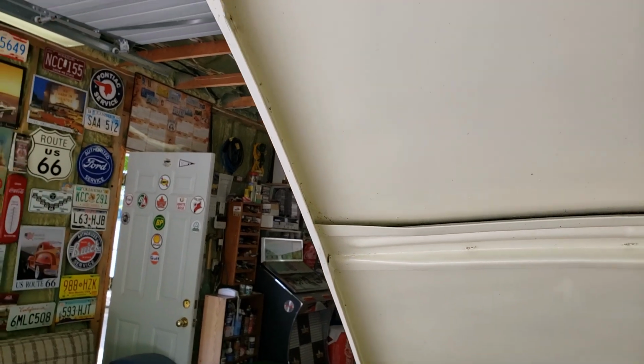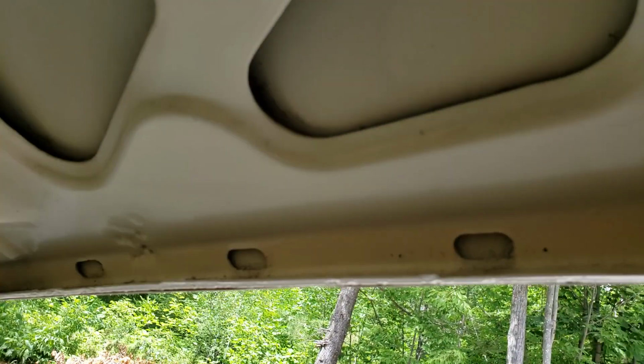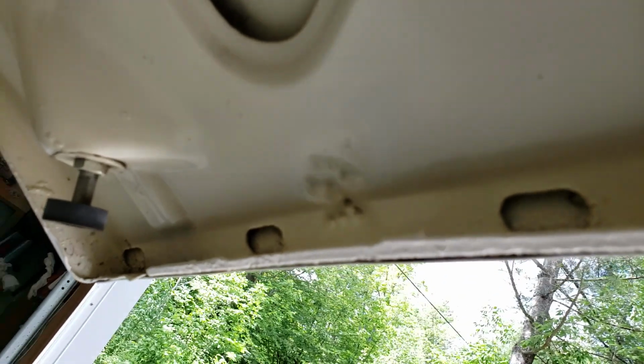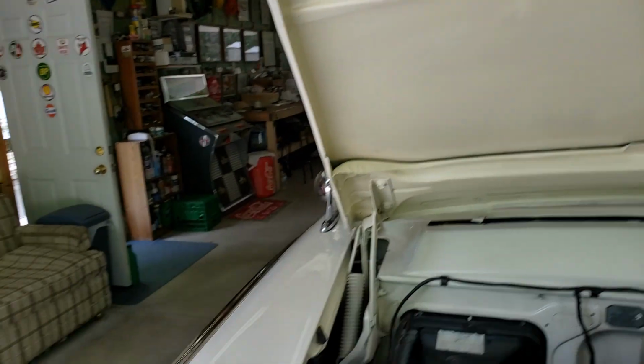Again, no signs of rust or anything like that in this hood. A lot of times this seam here will have a bunch of repairs and rust. A little bit of hammer work has been done there, but very solid. Seams are all nice. Very well taken care of.